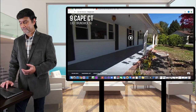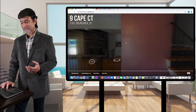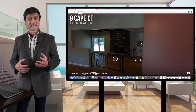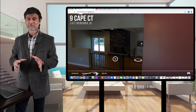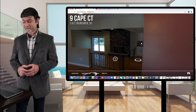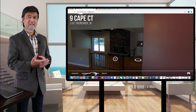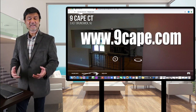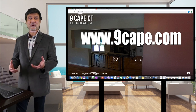So let's go to the front, and then you can go inside. Okay, so this is the door, just go inside. That's it, you are now inside the open house. Now it took us a while, but hey, you are inside the open house. But I'm sure by now you yourself went through the whole house by visiting www.9cape.com, and you can see whatever I am going through, you can go through yourself. Okay, so it's 9cape.com. That's it, very simple, 9cape.com.